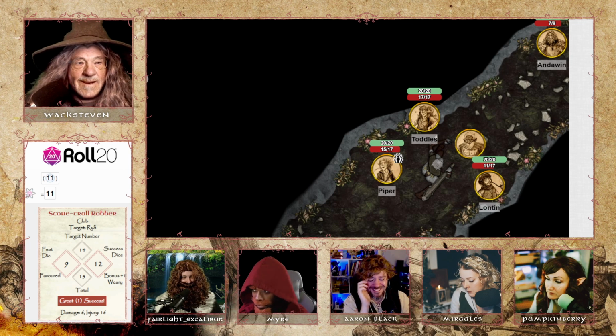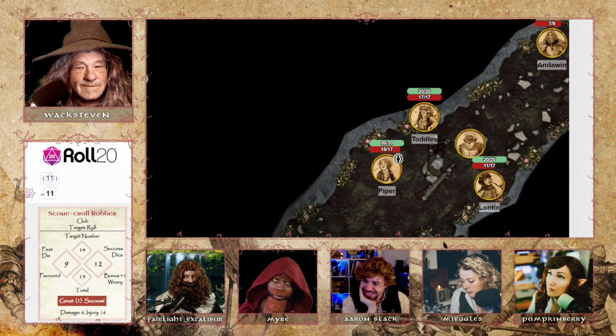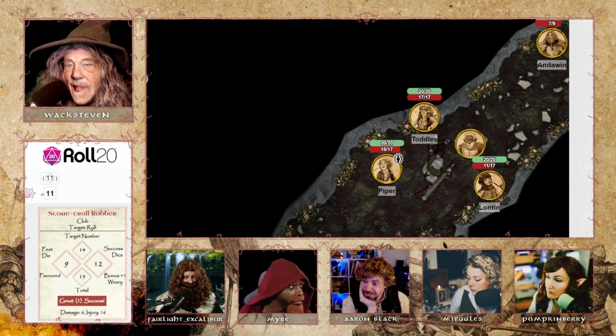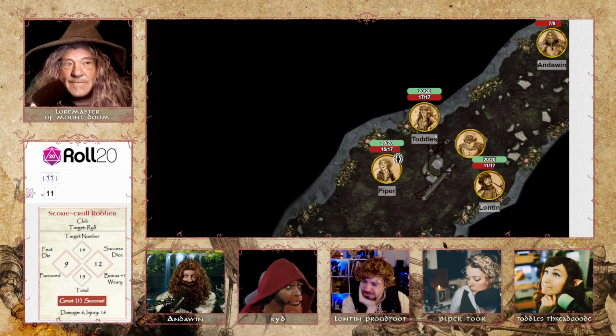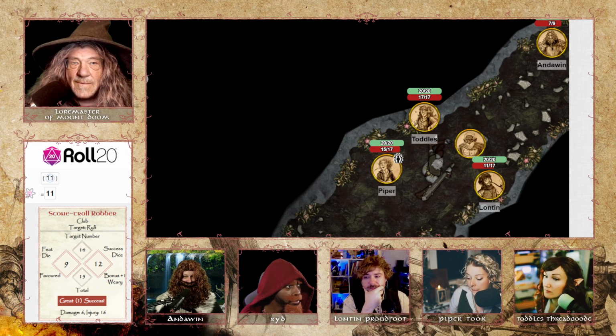And then from further down the tunnel, Hobbits, you hear some more growling. Food here. That is it for its turn. It is now top of the round.